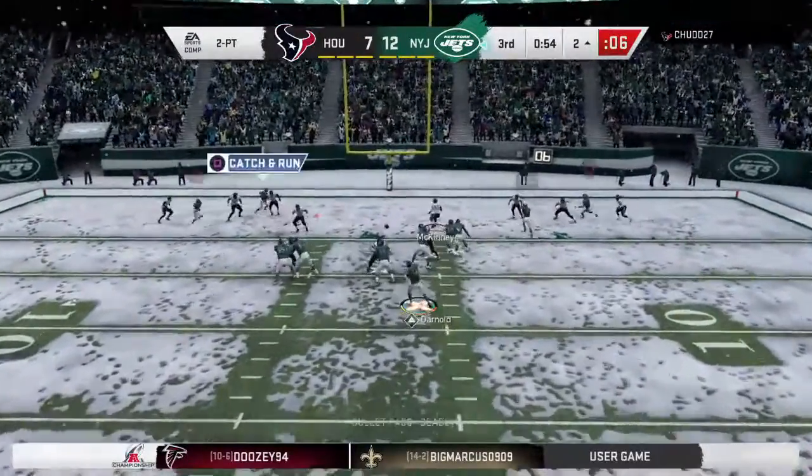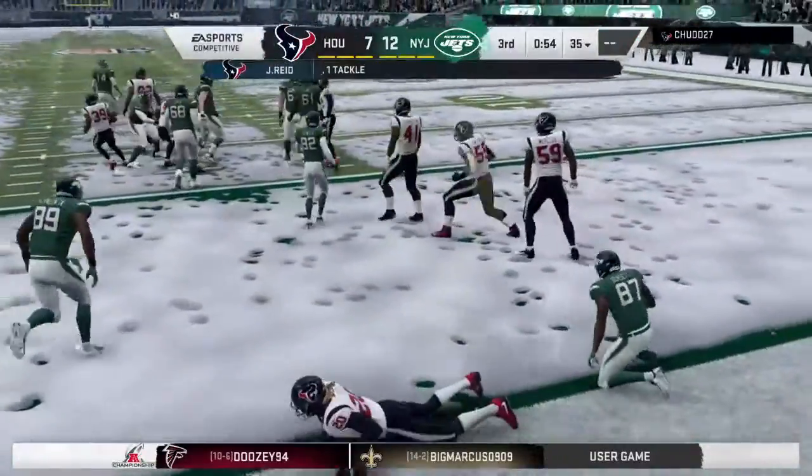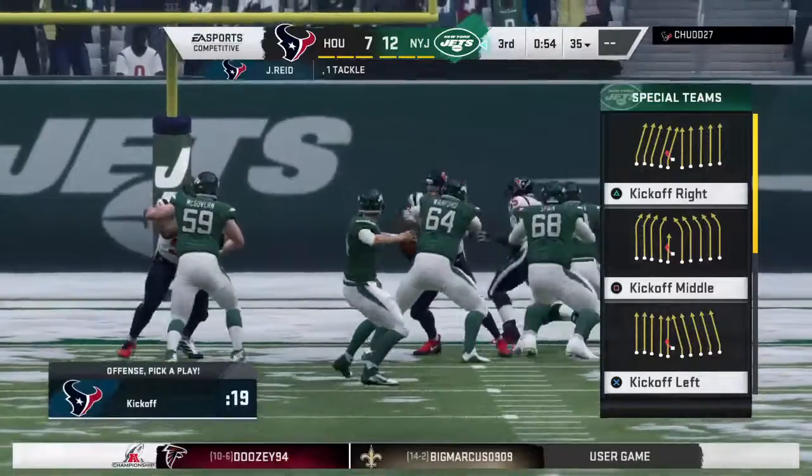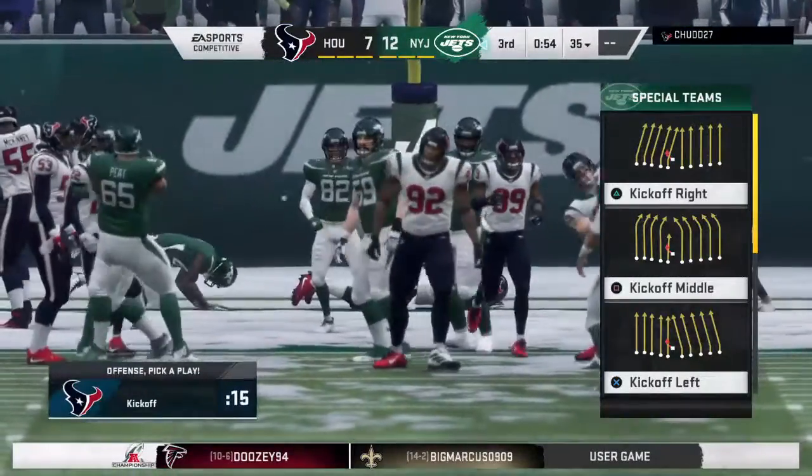The shotgun snap for Darnold. And this is going to be intercepted. Picked off by Justin Reed. And a big turnover there as his guys will get the football back.